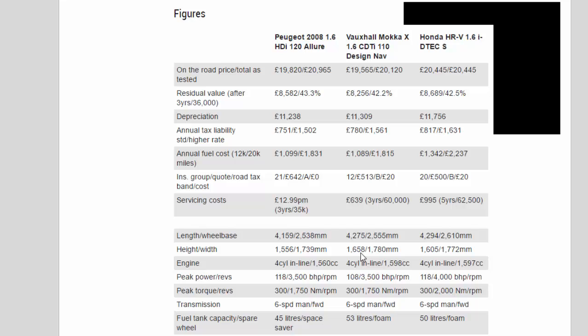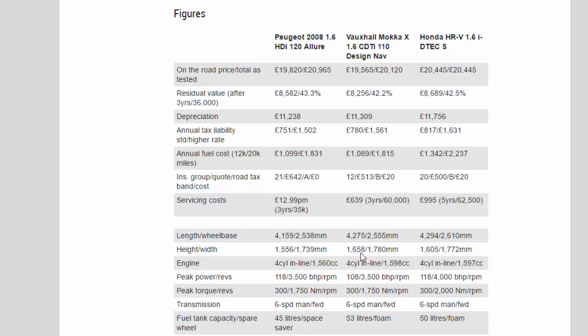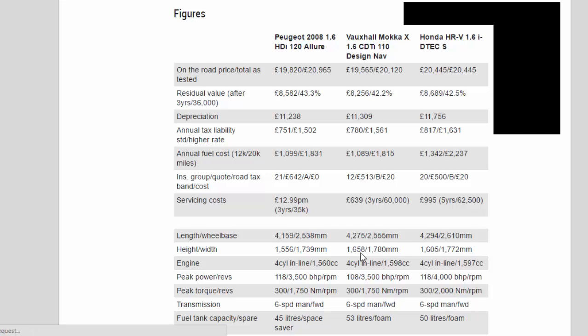Engine: 4-cylinder inline / 1,560cc. 4-cylinder inline / 1,598cc. 4-cylinder inline / 1,597cc. Peak power / revs: 118 / 3,500 bhp / rpm. 108 / 3,500 bhp / rpm. 118 / 4,000 bhp / rpm. Peak torque / revs: 300 / 1,750 Nm / rpm. 300 / 1,750 Nm / rpm. 300 / 2,000 Nm / rpm. Transmission: 6-speed manual / FWD for all three.